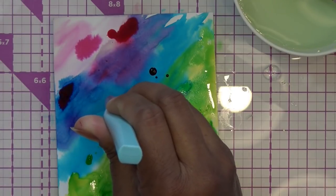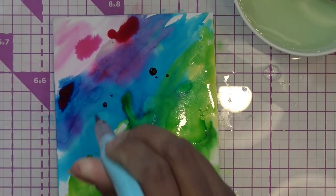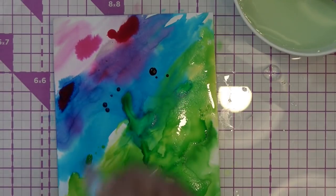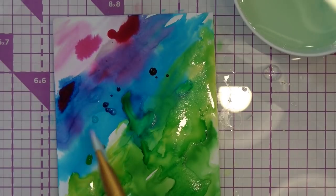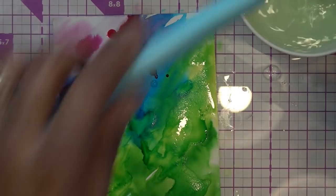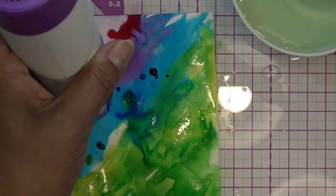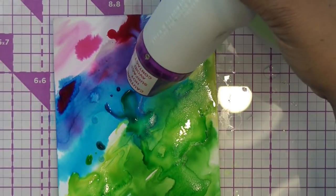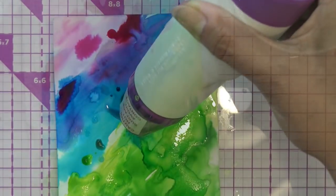Come on. No, I don't want that. I want it to drop. There we go. There we go. And I get that going since it's a little bit dry. I get a little bit of water in there. And again, I'm going to use my tool to run it around. And I'll be back. Okay, I really like that.